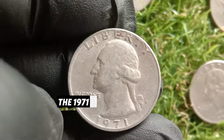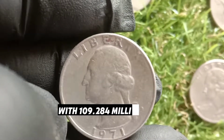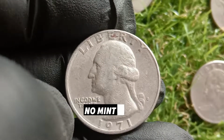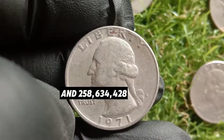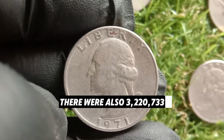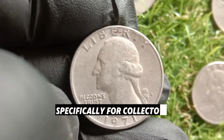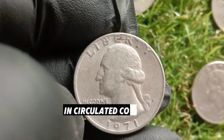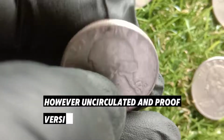The 1971D quarter had a substantial mintage, with 109,284,000 coins struck at the Philadelphia Mint, no mint mark, and 258,634,428 at the Denver Mint, marked with a D. There were also 3,220,733 proof coins struck at the San Francisco Mint, specifically for collectors. Because of its high mintage, the 1971D quarter is common in circulated condition and typically worth only its face value. However, uncirculated and proof versions can be valuable.